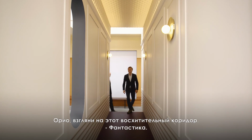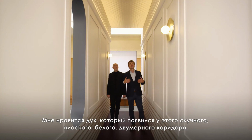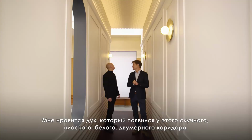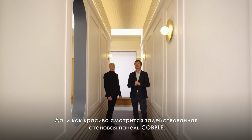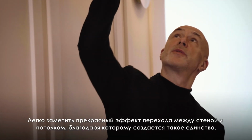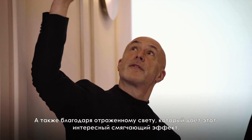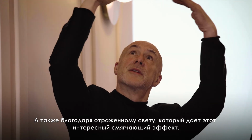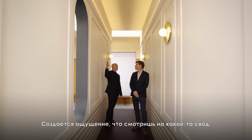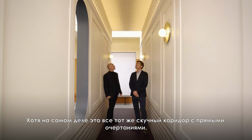Or have a look at this exciting hallway. It's fantastic. I love the spirit they put into this boring, flat, white, two-dimensional hallway. Yes, and it's really beautiful how the Cobble has been used. You can see how it's perfectly working the transition between wall and ceiling, creating this unity. And thanks to the indirect light that is giving this beautiful softening effect, it's really creating a sort of vault, but in reality it's just a straight, old, boring corridor.